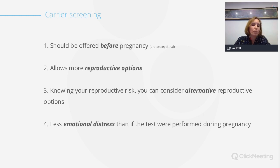So how should we perform a carrier screening test? Well, it should be offered before pregnancy, preconceptionally, because it allows us more reproductive options. Knowing your reproductive risk, you can consider alternative reproductive options or solutions. It also allows us to have less emotional distress than if the tests were performed during pregnancy.